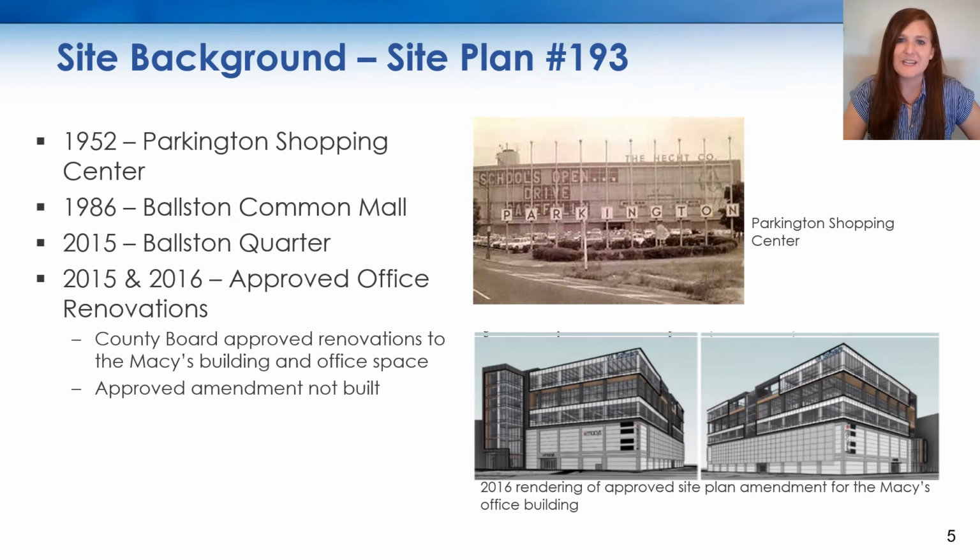Site Plan 193 has undergone some changes within the past 50 years or so. The site plan started as the Parkington Shopping Center, which became the Ballston Common Mall, and then in 2015, the County Board approved a major site plan amendment for the Ballston Quarter development. With that, the County Board approved renovations to the Macy's building, the subject site of the current proposal. In 2015, the Board approved a renovation of the building and increased office space in 2016. The approved amendment has not been built, but you can see a rendering of what was approved in 2016 on the bottom of the screen.